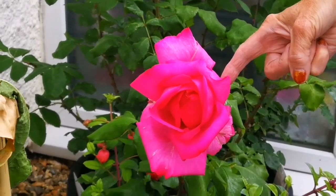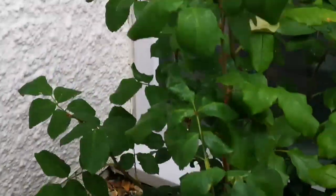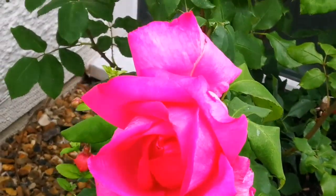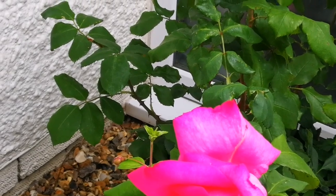And the smell of it. Can you describe the smell of it? It's very rosy. It smells like rose perfume. There is another one here. Oh, it has such a strong perfume. Kind of old rose. Oh my God, the smell of it.